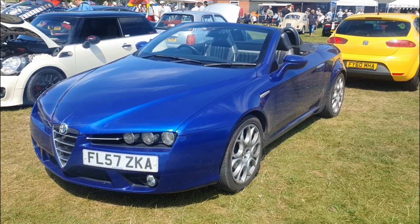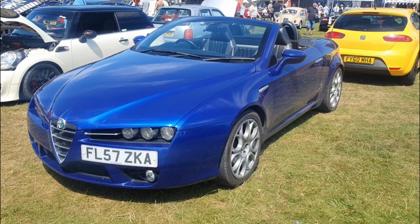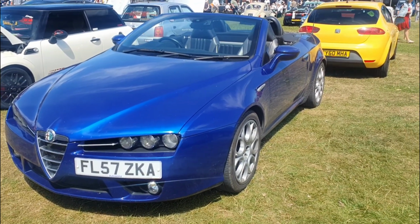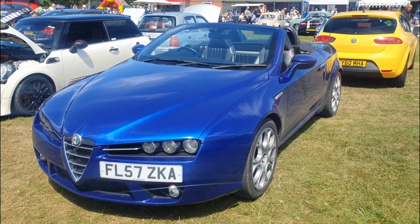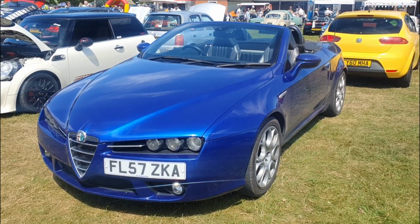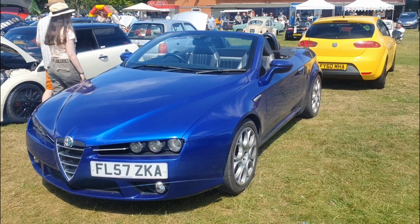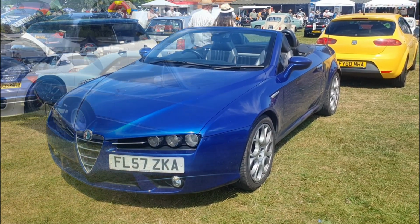I was toying with the idea of getting a Brera before I bought the GT, but on my budget it was going to be either a ropey Brera, like an early one, or a sort of play it safe Alfa GT. Having said that, I didn't play it at all safe in my GT because, you know, it's done 170,000 miles, as I might have said to you a few times. But yeah, this one definitely a stunner, definitely drawn the crowd today, and yeah, nice to have another Alfa Romeo at the show.